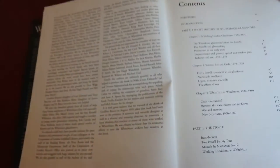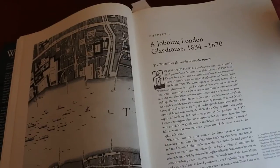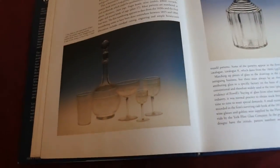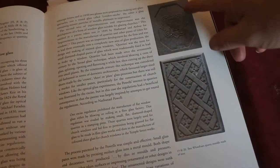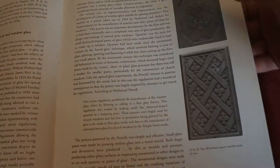Covers absolutely everything, the history, when it began, all the way through the Whitefriars London Glasshouse there from 1834 to 1870. All their history, covers examples of their works. I'm going to show you in a few minutes. I'll talk to you in a minute about their decanters and their drinking glasses. Here's a couple of examples of their early window panels, which is some of their early wares.